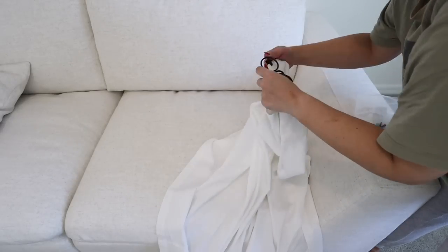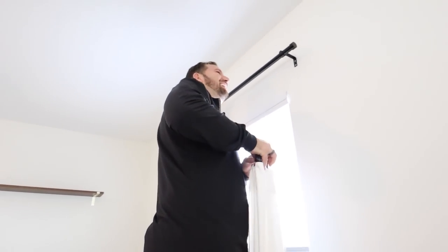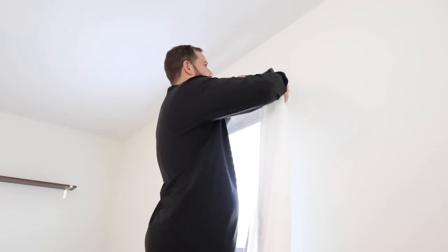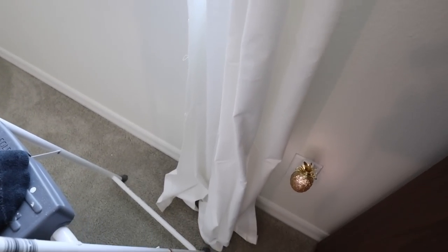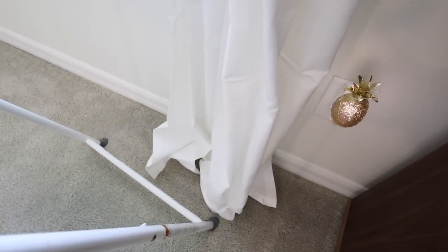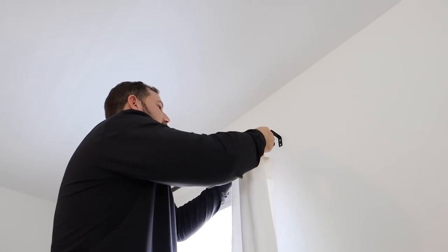For the big window in this space, we decided to use, of course, all of my tried and true favorites off of Amazon. They will be linked down below. We originally hung the curtain on the rings like we have in all the other spaces in our home, but quickly realized that the curtains were actually a little bit too long. That was a little bit of an oops in our measuring process.